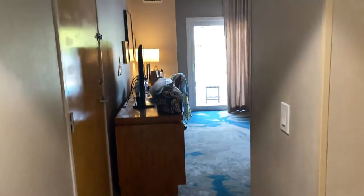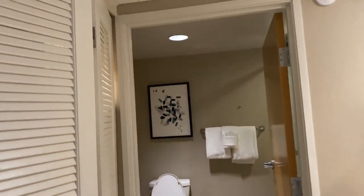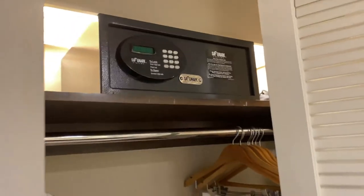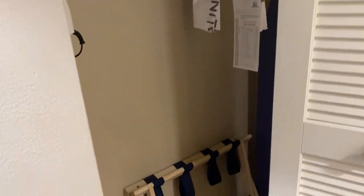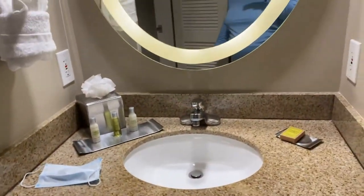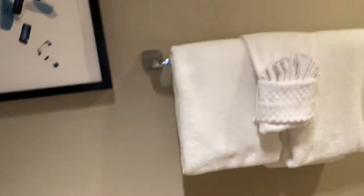So upon walking in, you can go straight or you can turn, and we have the bathroom. We've got a closet here. Ooh, good, there's a safe. The last hotel did not have a safe. A little makeup room, we're getting ready in the morning. And in here we've got the commode.